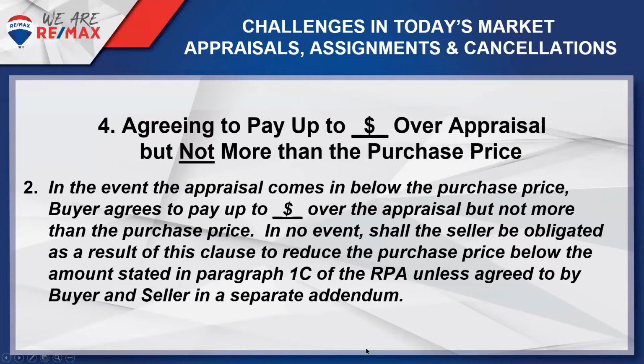Buyer to pay X number of dollars, 15,000 over appraisal, up to 15,000 over appraisal. So it appraises at 20,000 below purchase price. Well, the buyer to pay 15,000 over, and that's what the purchase price will be. And I can tell you, buyer's agents are going to read it that way. So you're going to have a problem if you don't write this clause correctly and write it just like this.